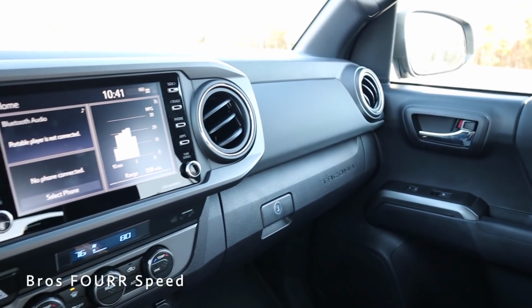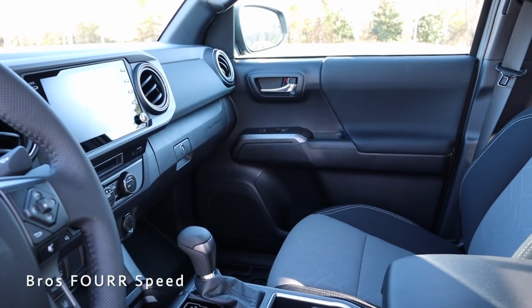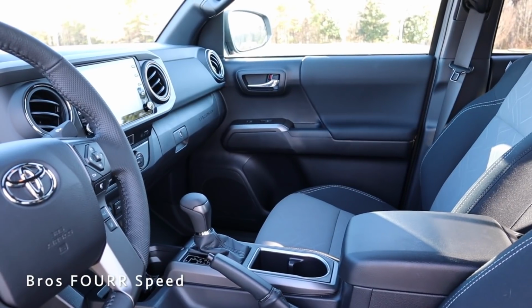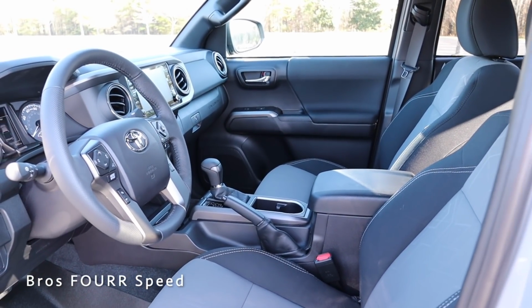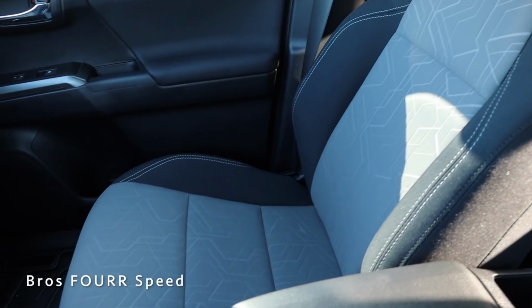And then just one overall look at the interior of the Tacoma. Really nice for the 3rd gen Tacoma. I like all the contours. It has an aggressive design to it. Really nice looking seats with all the contours and colors, and then a cool stitching design.